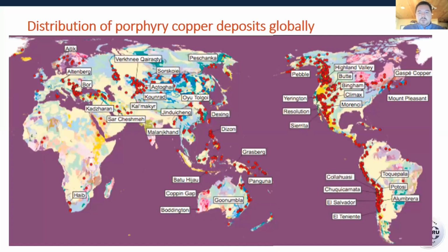And why that is important is that porphyry copper deposits are found throughout the world. We have fairly good models and understanding of how and where these deposits occur, and some of them are small, some of them are large. But the main issue as we move into the next century of discoveries is that a lot of these deposits are at surface or near surface.